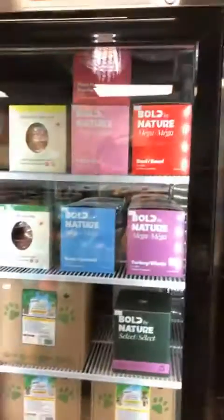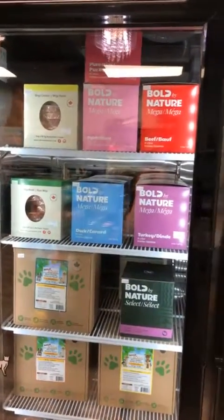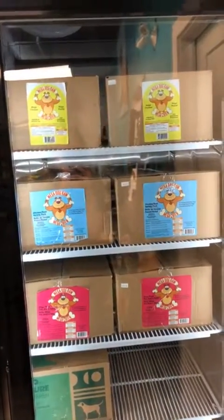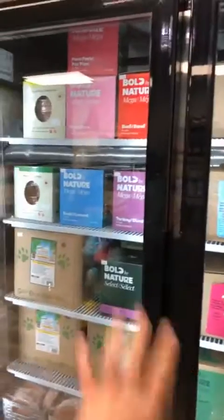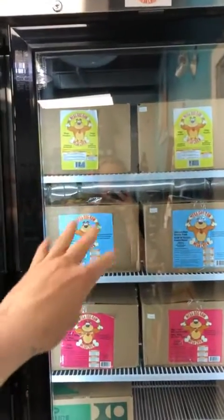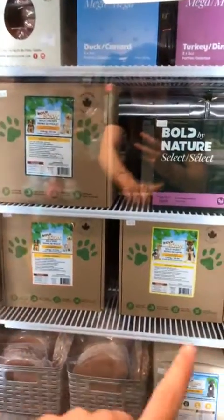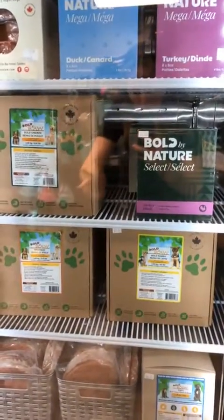So these are our raws here. This is the one I feed. It is Bold and Mega. Bold by Nature is the brand. They've got their Mega, which is meat, organs, bone, and vegetables. And then they have their Select, which is meat, organs, bone, and tripe.